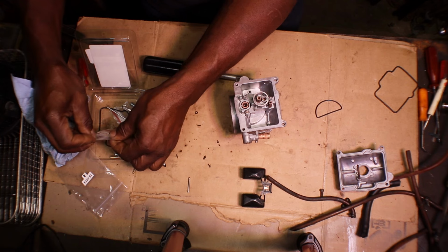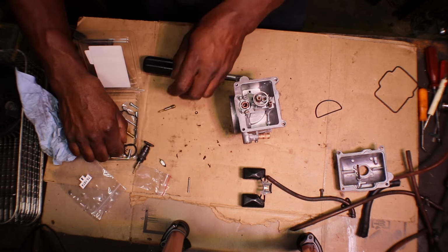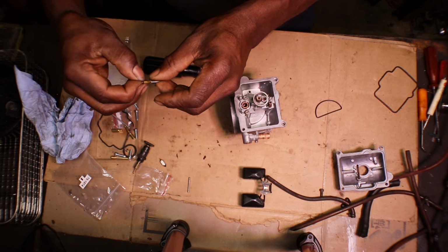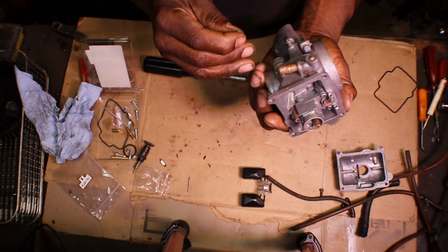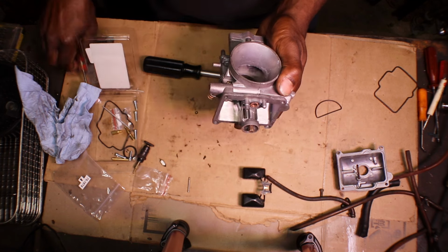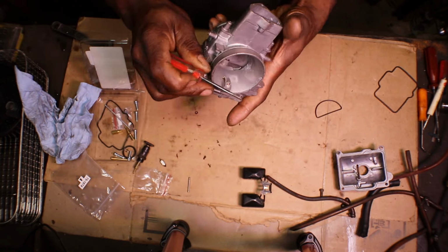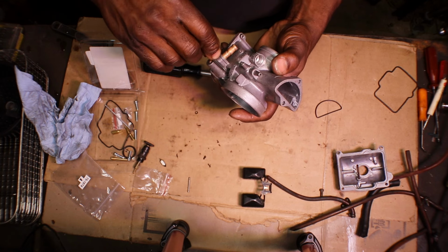And always have your good clean workspace, because these parts are so little, you can easily lose them. I've dropped check balls before, little small check balls, little small O-rings and stuff on the floor, and take hours to find it. So we'll put the air screw back in. It goes this side of the carburetor there. I didn't count how many turns it was. I forgot to. I think it's what, 3 turns out? I'm gonna go 3.5.